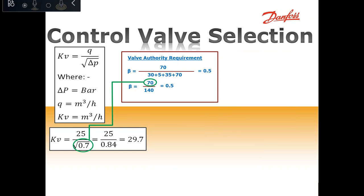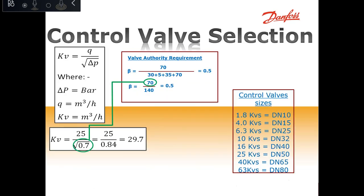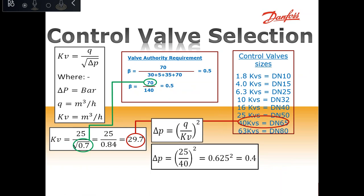Now, if we consider the DPCV is in place here, we can change this available system pressure from 70, we can bring it down to 10. So considering the same valve which we have selected, which is here 40 KVS, 0.4 bar, if we change from 70 to 10, the total of the pressure that will be affecting the valve instead of 140 will become 80. And 40 divided by 80 will give you 0.5 instead of 0.28.